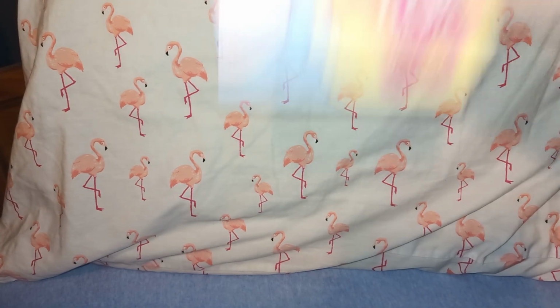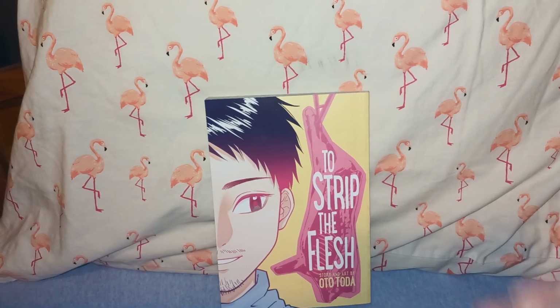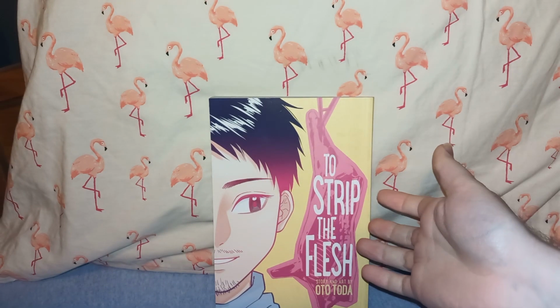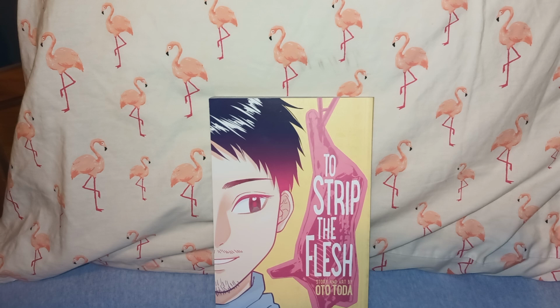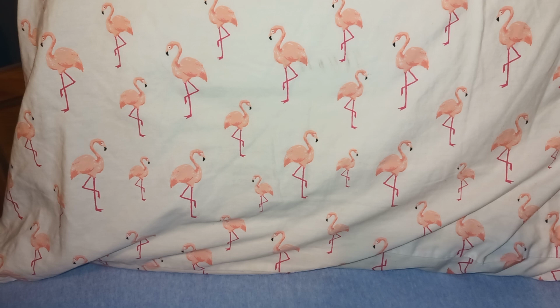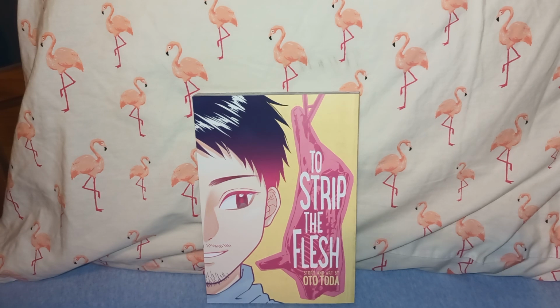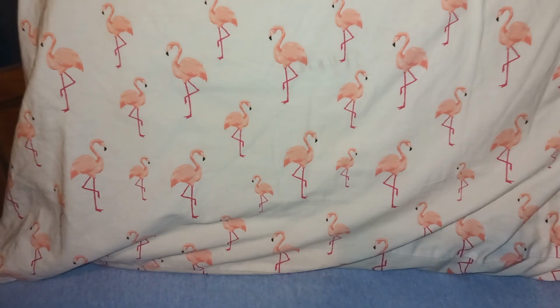Next up, I got To Strip the Flesh by Oto Toda. This was everything I wanted it to be and more. It's individual little short stories, each about various different things to do with body image and relationships and love and loss, and it's just really, really good. I loved this. I was looking very much forward to this when it was announced that it was getting released in English. So I'm just stoked to have it now, and I really enjoyed it for sure. It's one I will probably go back to quite often.